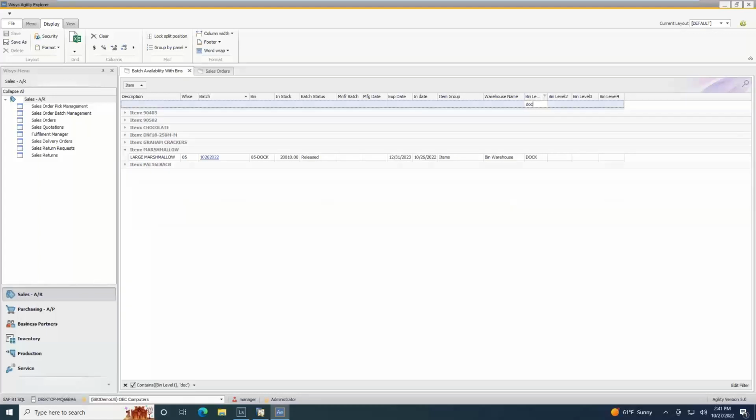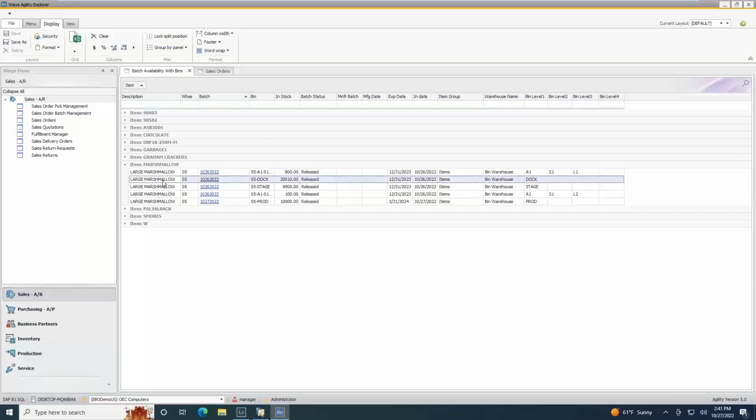So let's look at where we are at the dock. If I need to cross dock something, get something out immediately, I can make good decisions here as well. Now let's take a look at our sales orders.